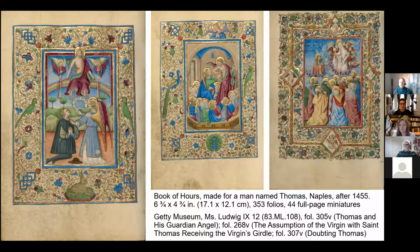This is a sequence that I'm hoping to include in a future project about queer medievalisms with my colleague Arpad Kovac at the Getty, because these pages seem to be touched all over the place, deep down in the gutter, as if the patron were touching the gutter of the manuscript as Thomas is touching the side of Christ. You see in the image at right, with the Assumption of the Virgin, she's handing over her girdle to Saint Thomas there. So there's great interest in this figure.